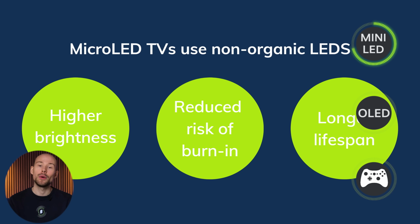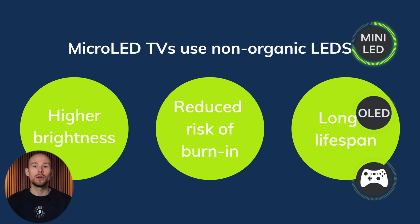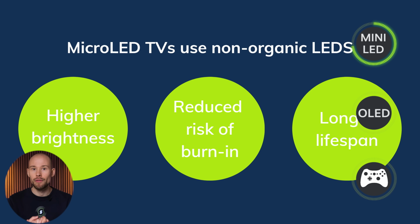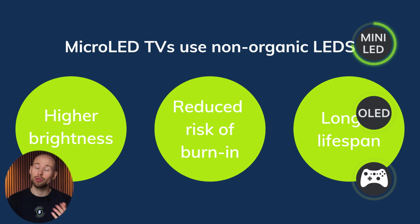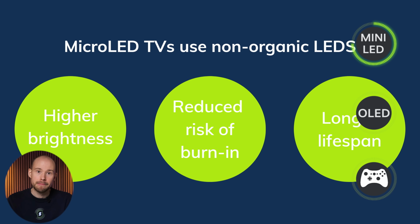So what on earth is that? So basically, not only does this give you a brighter picture, but it also gives them a longer lifetime advantage over OLED TVs, and also comes with a minimal risk of screen burn-in, a lot of you will be pleased to know. Now these TVs are coming in big sizes.